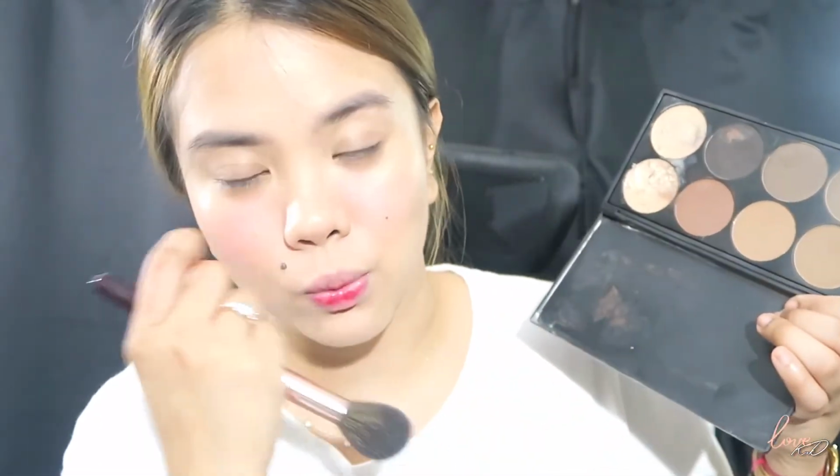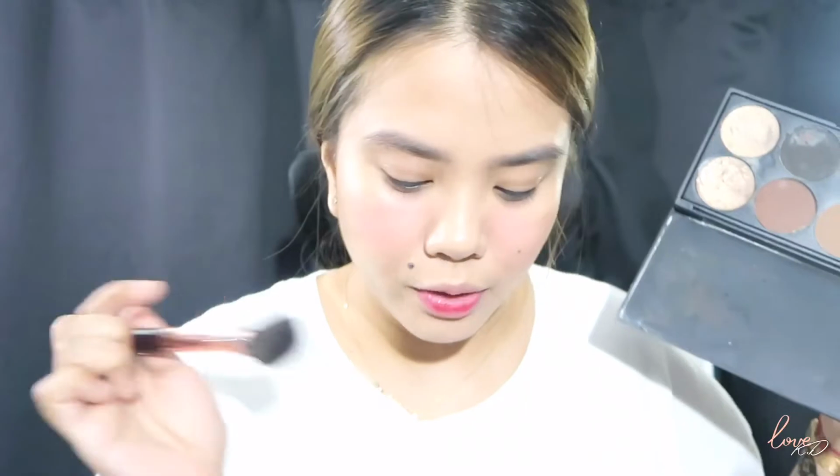Bronzer, I wanna put contour pa. Feel free to skip it if you'd like to, but this is how I would prepare. So I'm gonna use, this is actually a brow product or brow powder, but I'm using some of the colors as contour. So yeah, I'm gonna use the same brush for this. This is the Charlotte Tilbury.